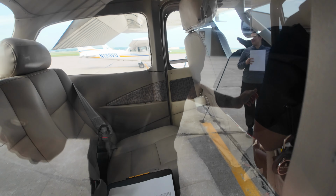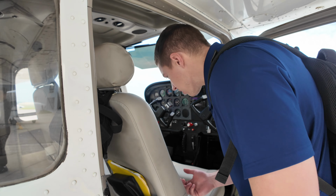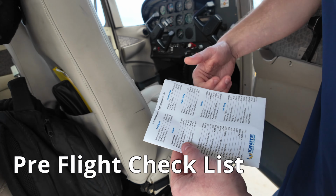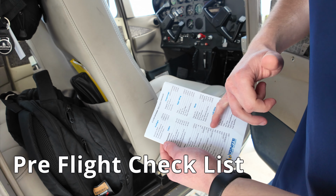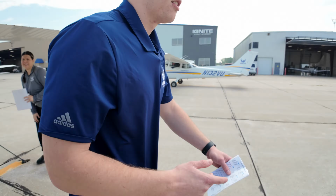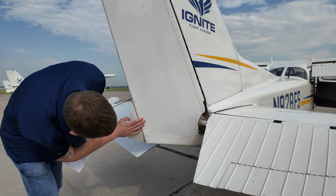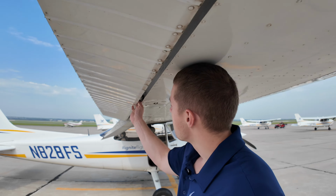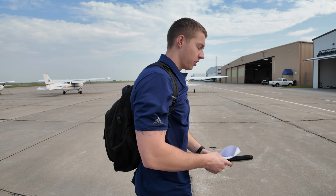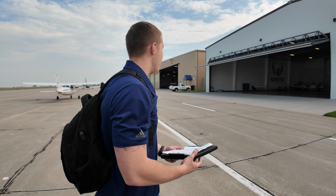If we're getting refueled, we just want to let the refuelers know that the keys aren't in the ignition so the plane doesn't start. So here we have our pre-flight checklist, and what we do, we'll just run down each of the items, check them, make sure they're all good. So we're gonna head on back to the tail. So pre-flight's done, usually beforehand. We'll go inside, talk with our instructor for the day, and see what we want to go accomplish.